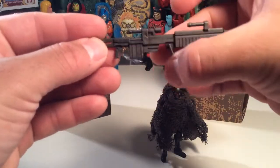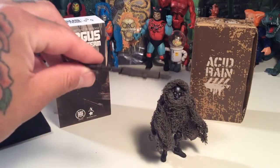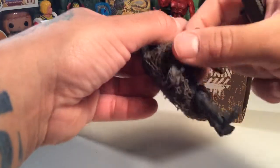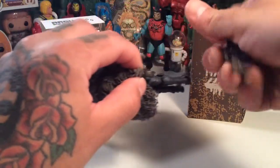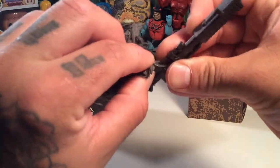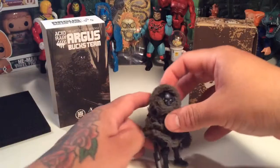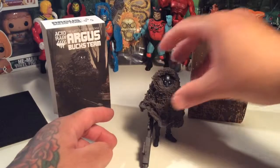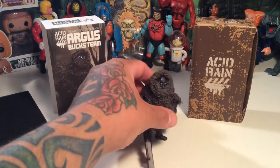It's got a stand, so you can be sniping fools. Very cool. And I guess with this handle right here, you can just put it in his hand. So check that out. Gotta get that to happen. Yeah. All right. So he can just kind of hang out holding his gun. Pretty cool.